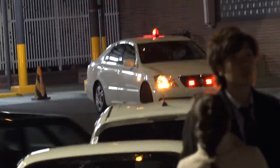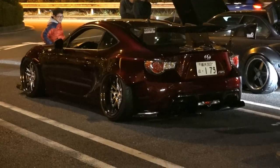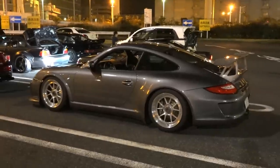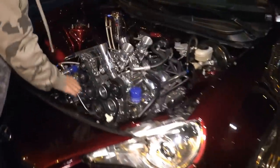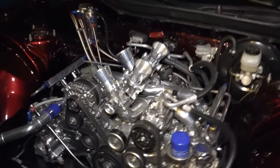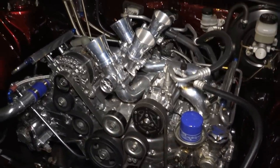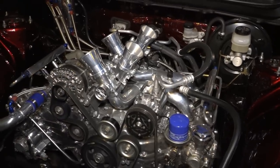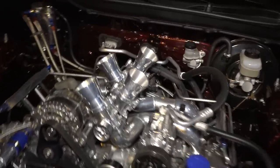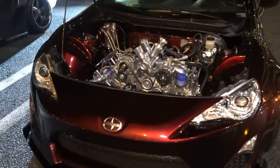See, just for comparison, that is a real police car over there. A real undercover police car. Probably drink this beer now. Polish. So it's not just the show car, this car, it's actually getting driven on the street with this kind of setup. And it is actually a Scion.